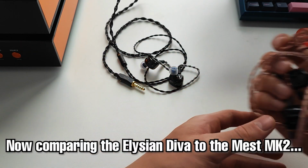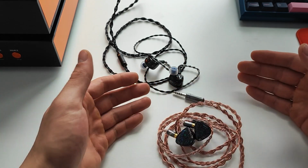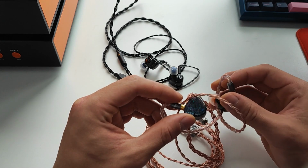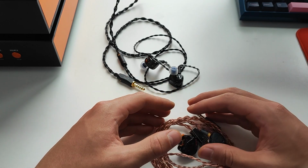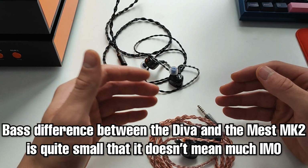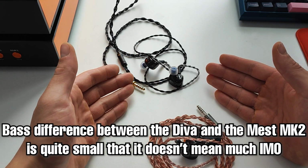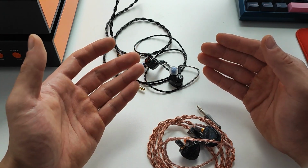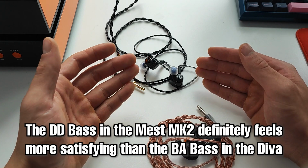Now compared to the Elysian Diva here, the story is exactly the same as it was with the V16. The Diva is a truly amazing IEM. Regarding bass, the Diva bass is so extremely well done that you can't really even tell that it's BA bass anymore, and the difference between it and the Mest 2 is pretty small. I would still give the satisfaction award, however, to the Mest 2 here. That DD bass definitely does rumble just a little bit harder.